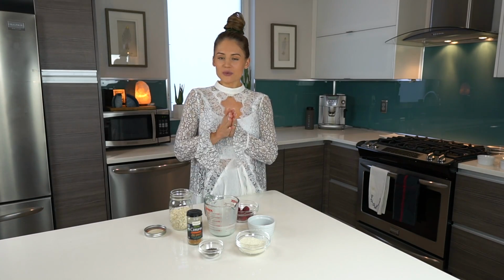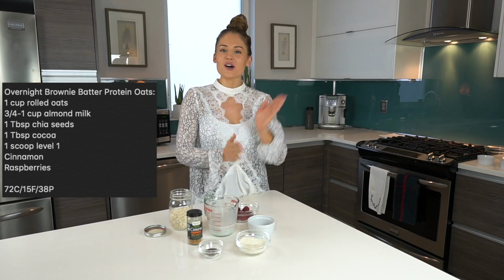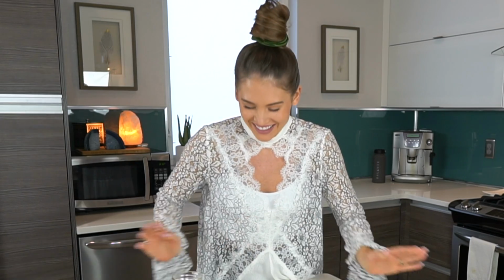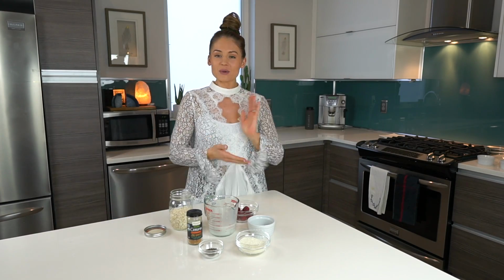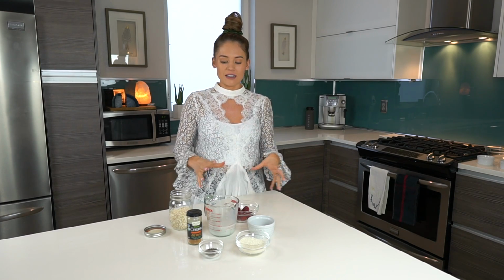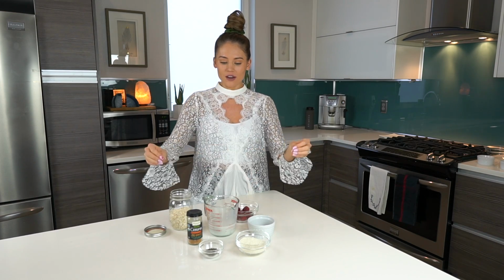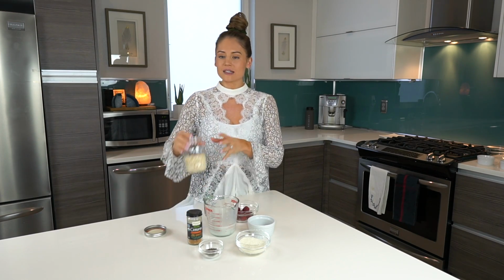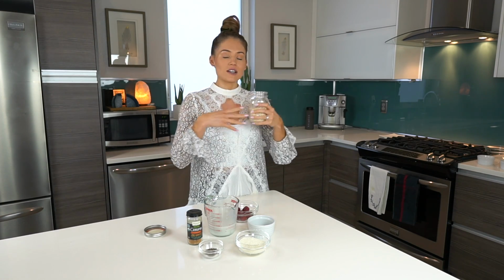All right, the next recipe is going to be overnight brownie batter protein oats, which is a mouthful, but it's gonna fill your mouth. Okay, so this one is really good, and I really like it because it is even more simple to me than the smoothie, because you can have everything on hand and throw it in this mason jar, put it in the fridge overnight, and when you wake up in the morning, it's all done.